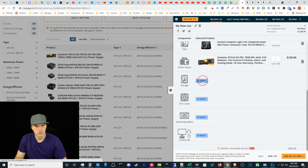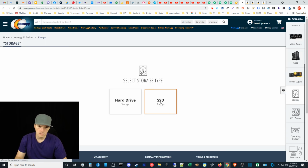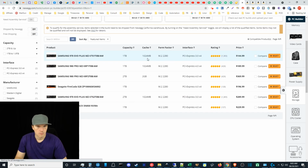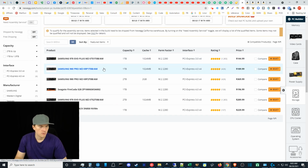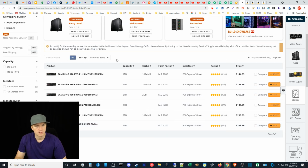Then for storage, you definitely want to get an SSD drive. And you want to get PCI. These are all PCI hard drives. Sometimes you'll get an option for like a SATA SSD, but you don't want to get SATA as it's the older technology, so you definitely want to get the PCI level technology. And this one is like the best option overall.